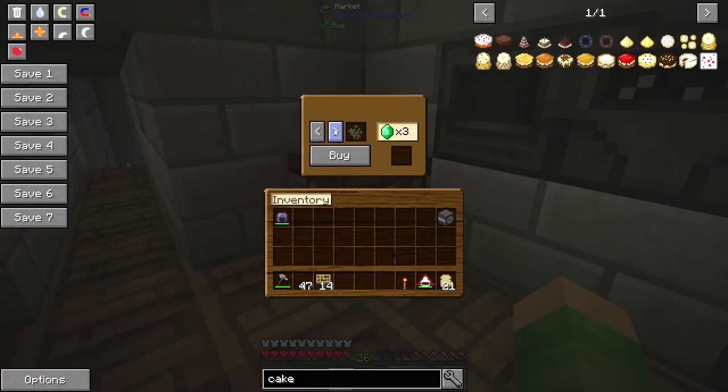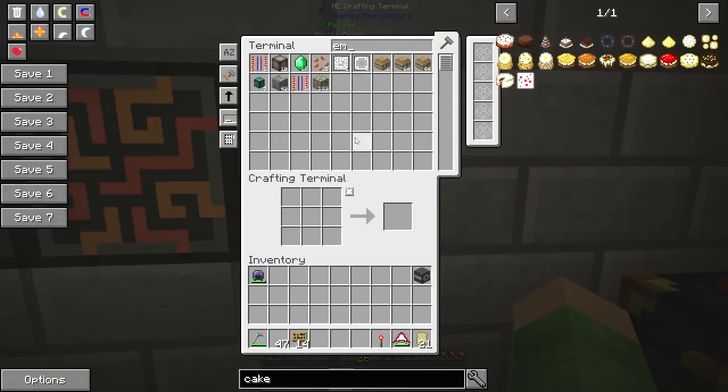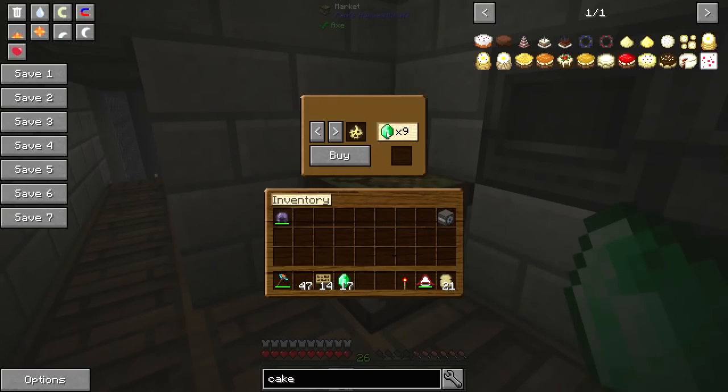Come on, blimey, there's so many fruits. What are these? Chickens! You can actually get spawn eggs! Oh, okay. Oh, fantastic, right, okay. Ocelot, 9. Right, it's Christmas, I don't care. We need emeralds. How many have we got? We've got 17.